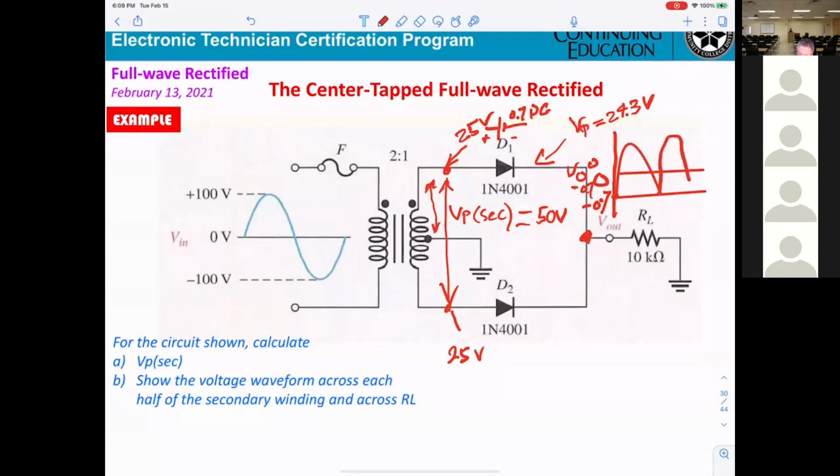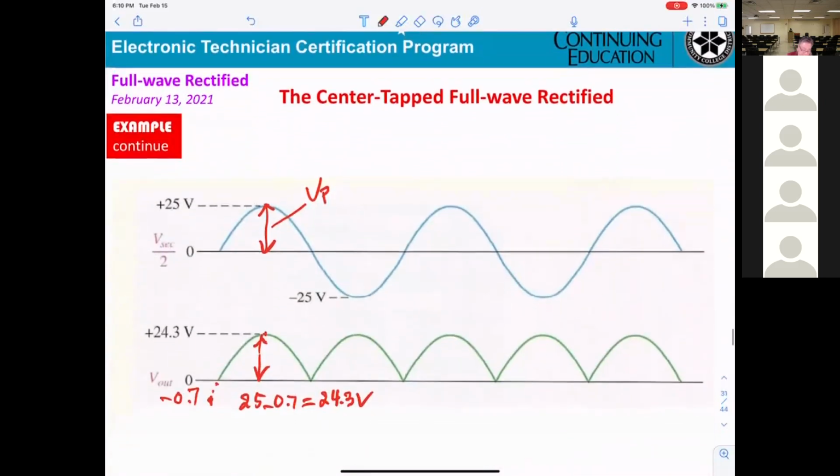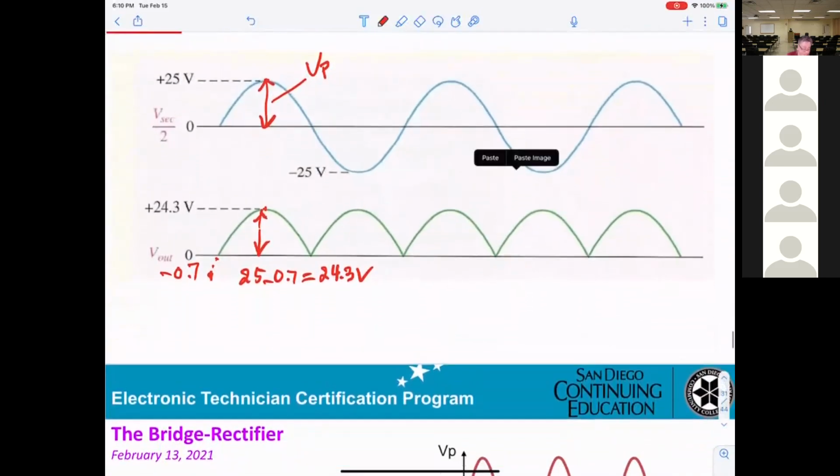They go up, go down. Okay, now you want to measure V peak for the VO. You have to measure from 0. That means from here to here. So basically from here to here, you get 25. However, when you measure from here, that means you have to subtract 0.7. That's why you get 24.3 volts. And for diode 2, it'd be just the reverse.